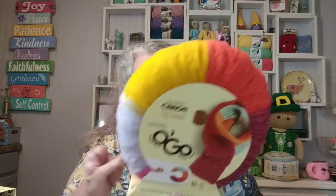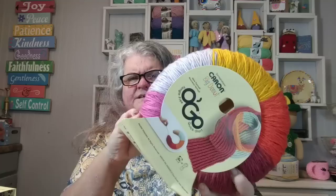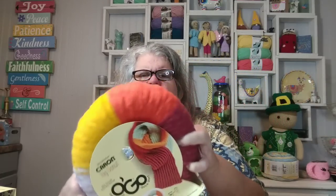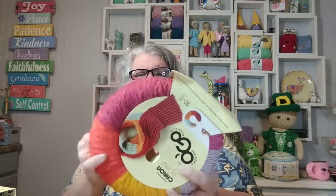This one is called Lemon Plum. It has this pink here, a lightish purple, school bus yellow, orangey, and then maroon. So they're different colors there. I'm going to pair them together. Okay, and then let's see. Okay, so then I got these two Ogos.